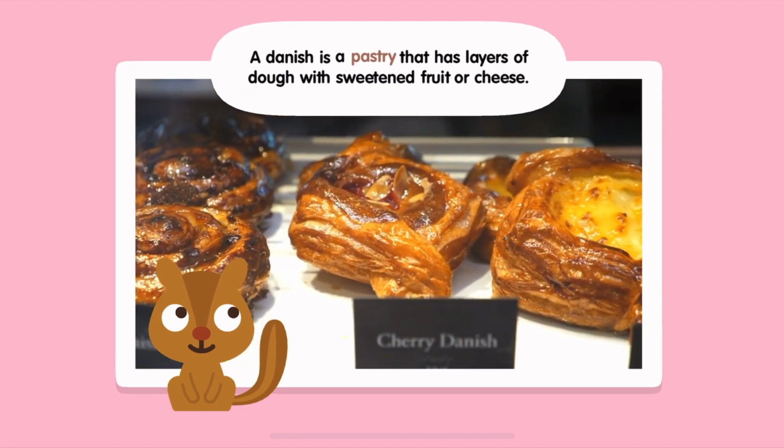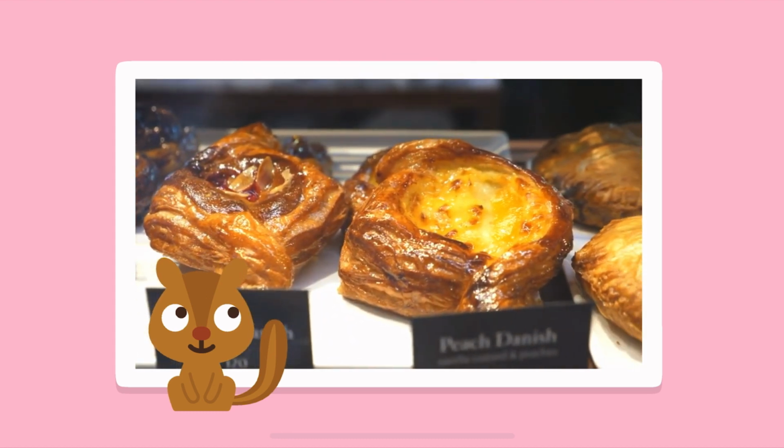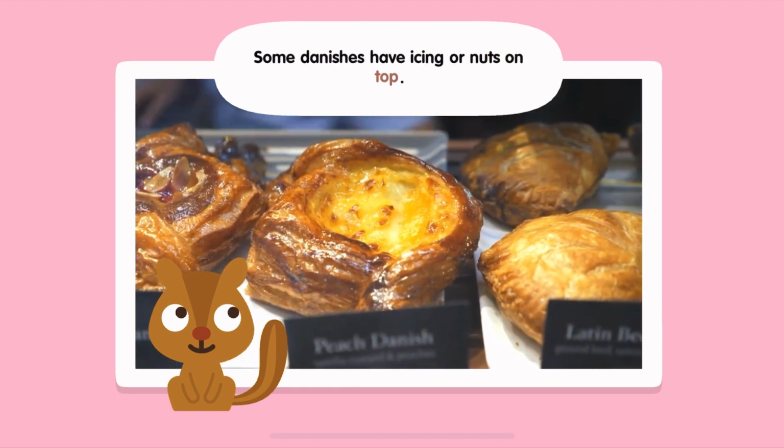A Danish is a pastry that has layers of dough with sweetened fruit or cheese. Some Danishes have icing or nuts on top.